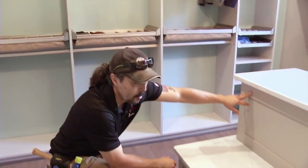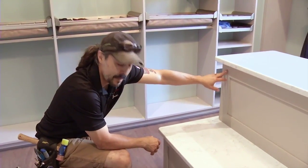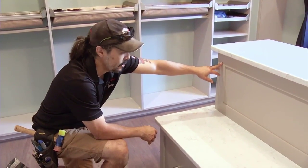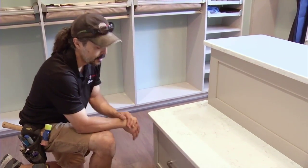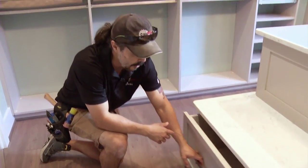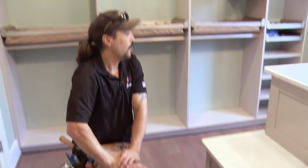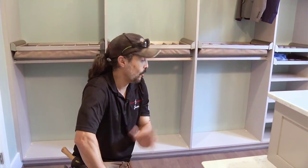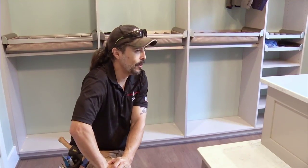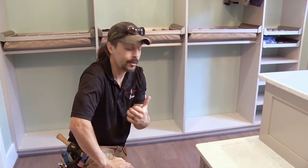All of our drawer faces and panels, Mike made all the raised panel faces in the shop and painted them. He did a really good job. So all these are manufactured right there in our shop. So it was really cool. I can't wait till he sees it too, all put together, and sees how all his hard work has paid off. So I'm really happy with this one.